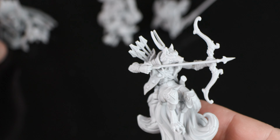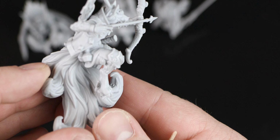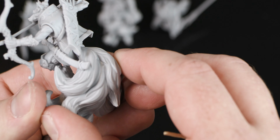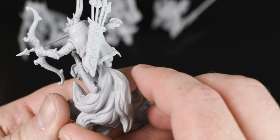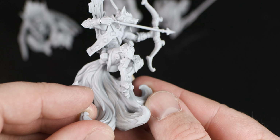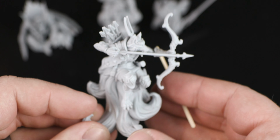These are very, very nice resin minis that went together beautifully and didn't need a lot of cleanup at all. They do need cleanup. Every mini needs cleanup, but honestly, I was quite impressed. Everything fit together quite well. There were no real big trouble spots or anything like that. Really, really happy with them.